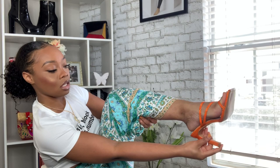And there we go, it fits. It's a little space in the back, but I would rather just be a tad bit big than too small. But it fits perfectly. It slipped right on and I hope my toes are not showing on camera. Surprisingly, y'all, I have fat feet, but surprisingly, it got on in there. So that's just my look.